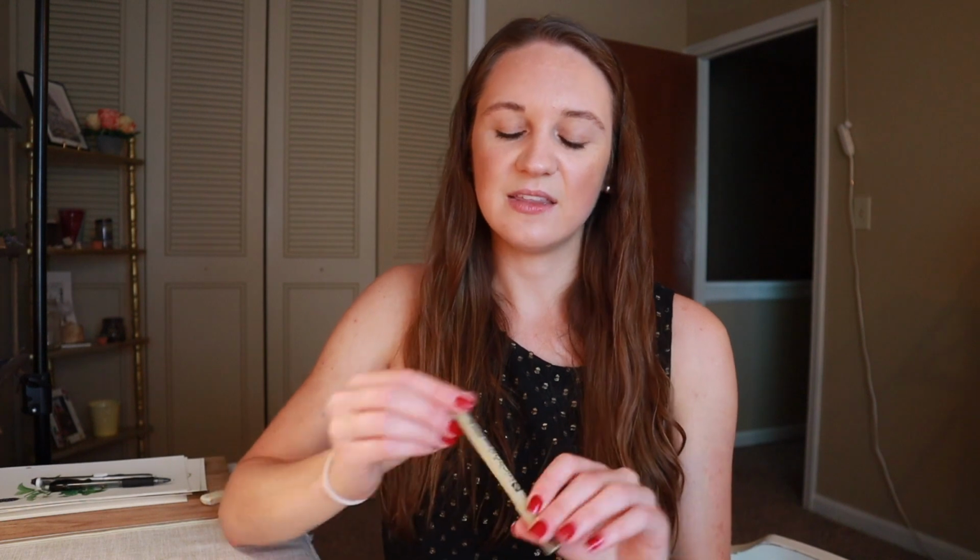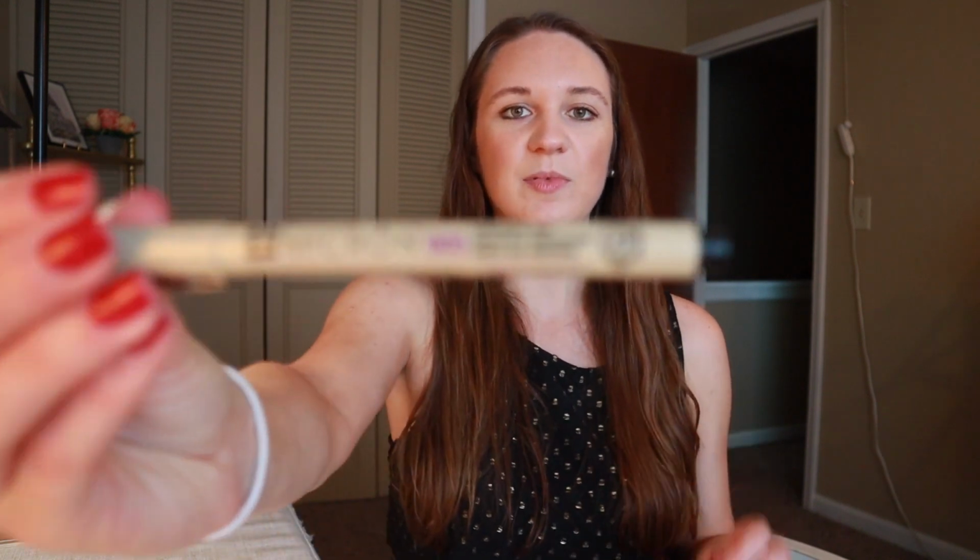And then I got some more of my Micron pens. The 005 is probably the one I use the most.